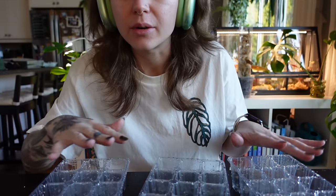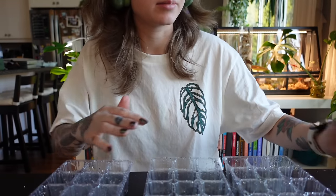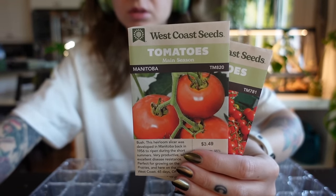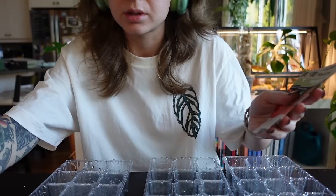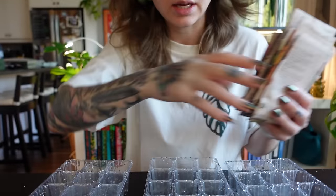I am sowing my first ever seeds to start indoors, and I'm very excited about it. I had to clear out a bunch of my baby anthuriums that were in here, so now I have a few free trays, and I'm going to be doing some scallions, lettuce. Oh, I have a different type of lettuce too. I should grab that one. Cherry tomatoes, regular tomatoes. This lettuce, which is a leafy blend of lettuce.